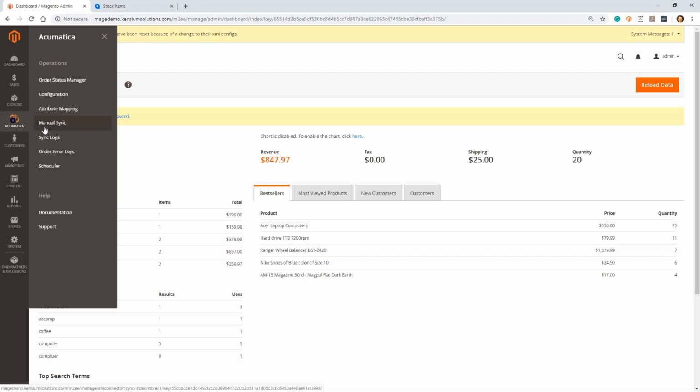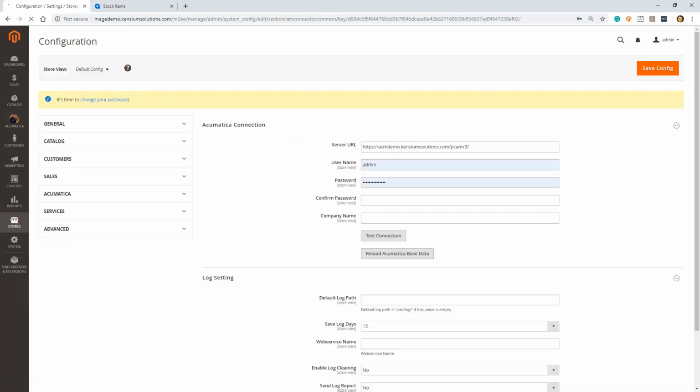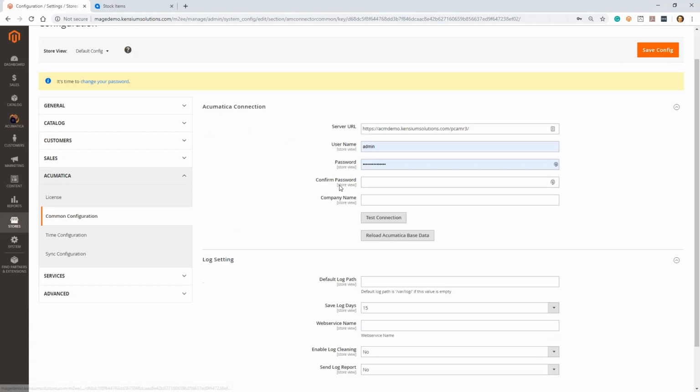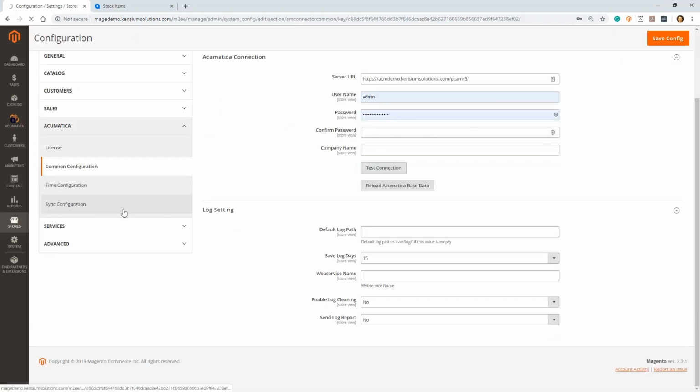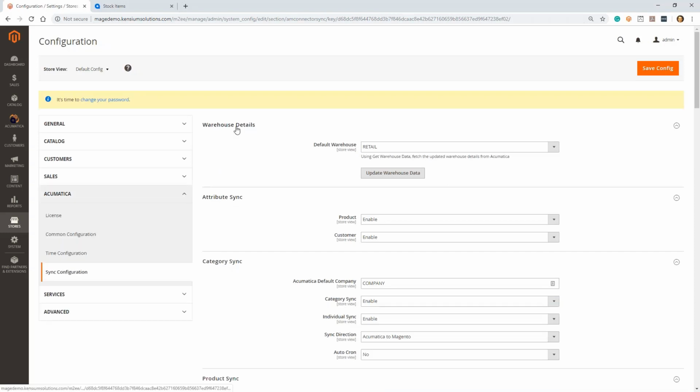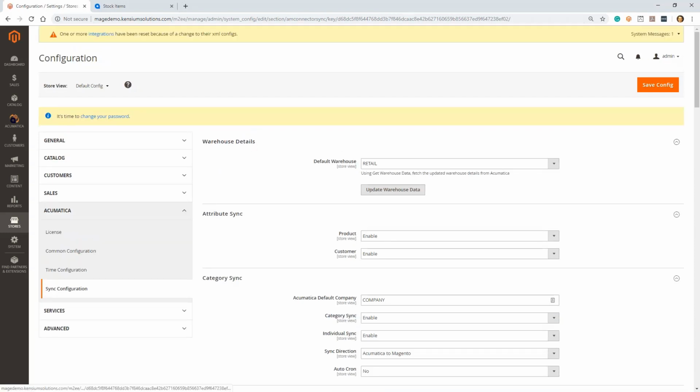We can dive deep if there's further questions on some one-on-one type call. But there's a lot of setup here. If I go into configuration, I'll just highlight a couple items. This is where I'm going to sync my Acumatica instance to Magento. I have sync configurations, which are going to give me a lot of flexibility of how I sync different categories of data back to Acumatica.